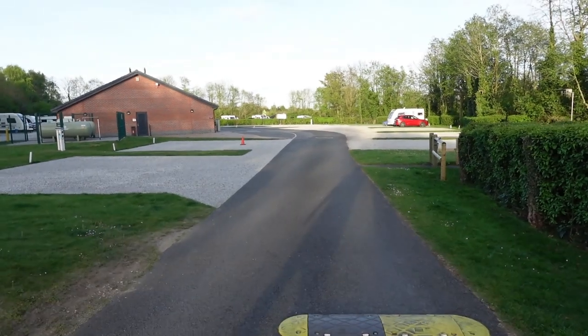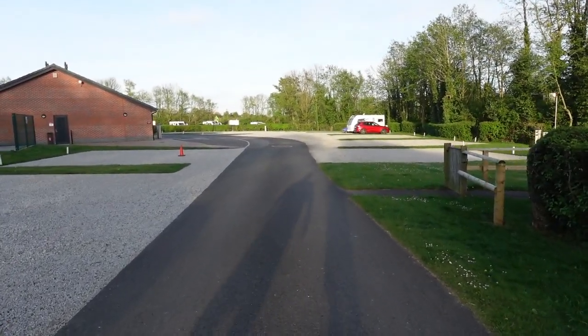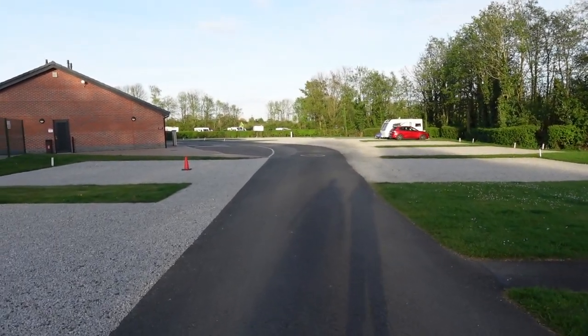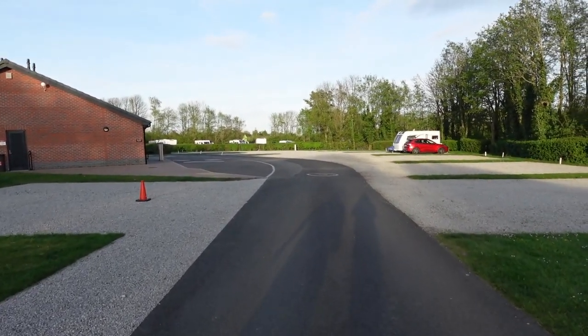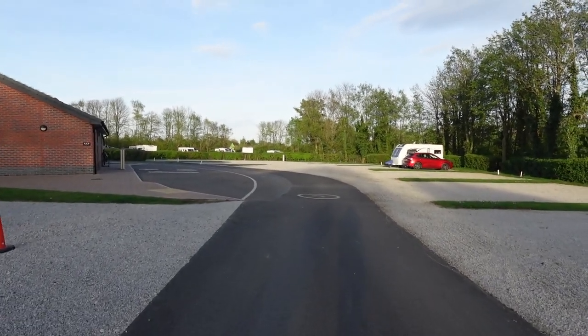There are two facilities blocks, which I'll show you later, and again spotlessly clean. They've got a good little thing in them, which I've never seen on a campsite before, but I think it's absolutely brilliant, and I think every campsite should do it, so I'll show you that later.